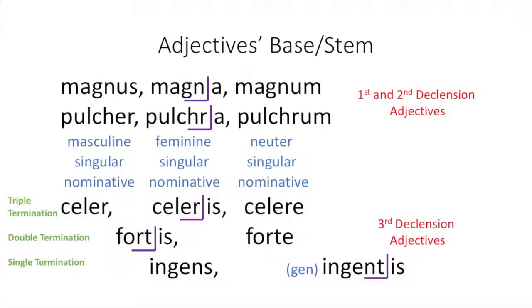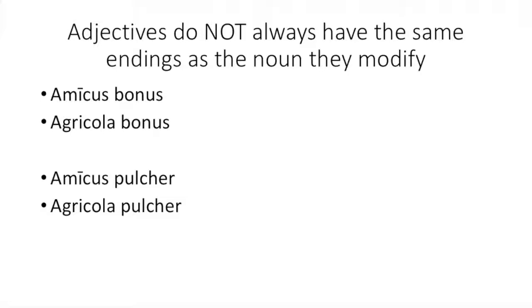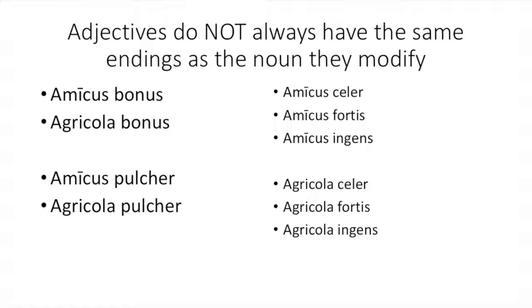Now, let's remember one crucial fact before we actually practice declining these adjectives. The endings of the adjective will not always match the endings of the noun they modify. So amicus ends in us, and it will be modified by bonus or pulcher, because those are both masculine singular nominative forms. Agricola ends in an a and would be modified by bonus and pulcher, because all of those are masculine singular nominative forms. When we add in third declension adjectives, celer, fortis, and ingens all modify amicus and agricola, because all of these forms on the screen are masculine, singular, and nominative.